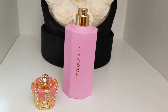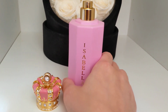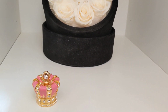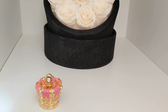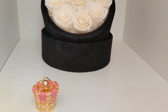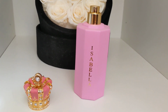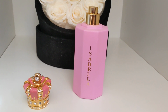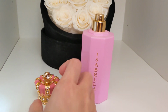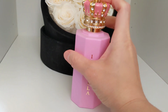It somewhat reminds me of Women in Gold, but as it's drying down, it's starting to smell more and more like a sugar Smartie candy. Those chalky, compact powdered sugar Smartie candies, the one that little kids eat, different colors. So it smells like a Smartie candy version of Women in Gold. So if you love Women in Gold, you are going to really enjoy Isabella. Yeah, this is really nice.